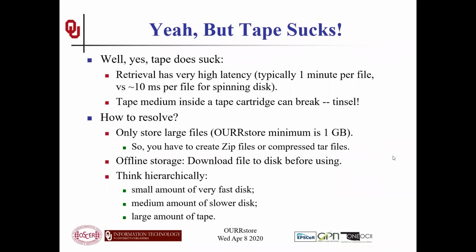Okay. So how do we resolve this? Well, we don't allow small files at all. The minimum file size we're willing to accept is 1 gigabyte. So what you have to do if you have a collection of small files is aggregate them into either a zip file or a gzipped tar file. We also want you to do your own compression. We do have auto compression on our disk system, or we will on OURRstore, but we want you to gzip or bzip2 or zip the files yourself so that when you get it back to your disk, it's still compressed.